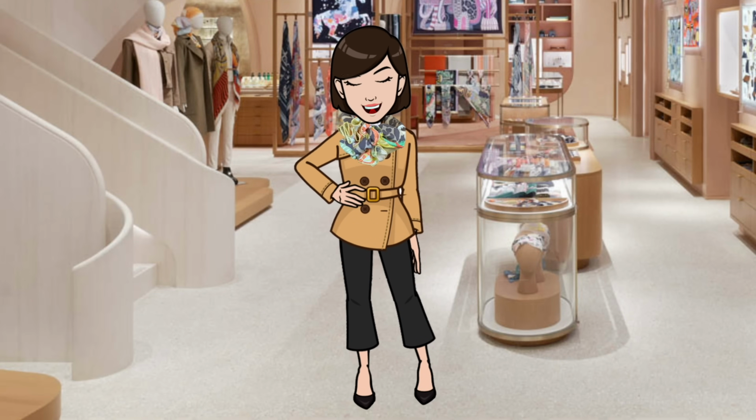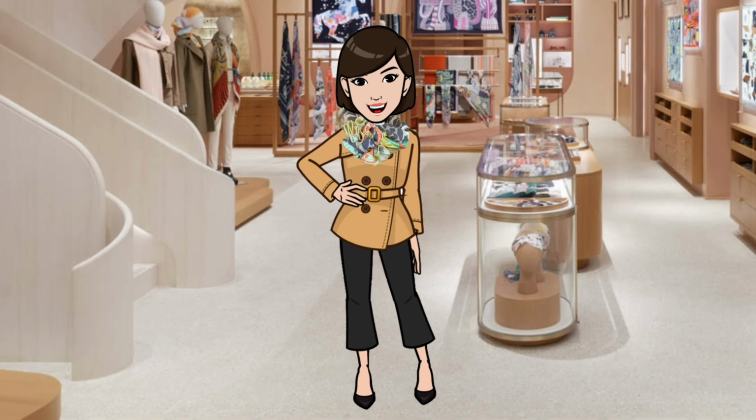So there you have it, my Hermès scarf capsule wardrobe for a 4-day business trip.